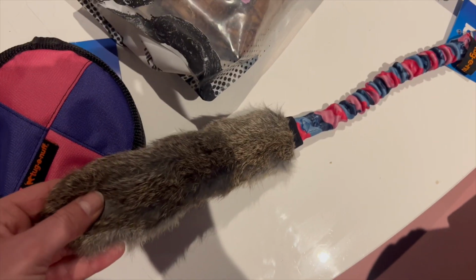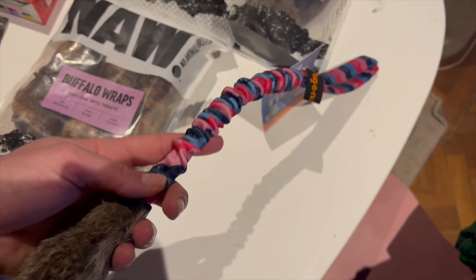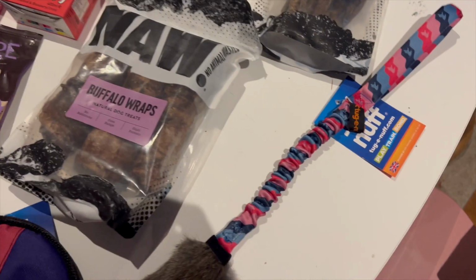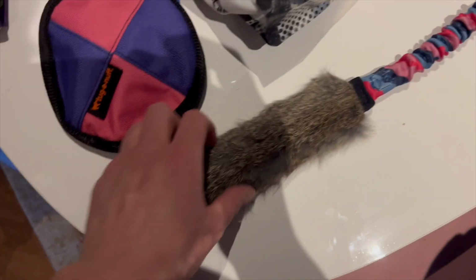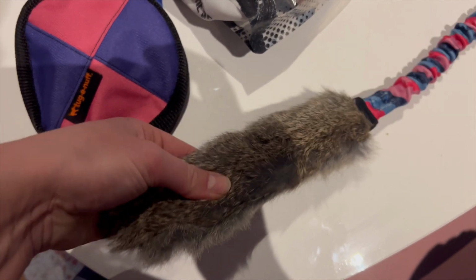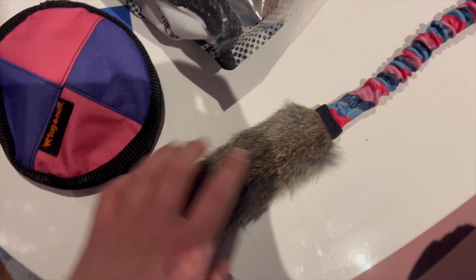And then we got the rabbit toy. This is the shorter tuggy toy they have compared to the other ones. I filmed a whole video about the tug-e-nuff toys. They have the bungee handle, and this is real rabbit fur. It's super soft, but it's a bit thicker, so it's quite nice for them to have a proper bite area.